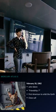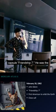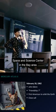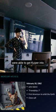So eventually we got John Glenn into orbit. It's very exciting. He named his capsule Friendship 7. He was the first American to orbit the Earth. This picture was taken at the Chabot Space and Science Center in the Bay Area. This is a replica Mercury capsule that I was able to get Kuiper into.